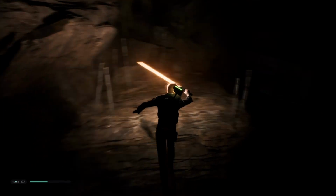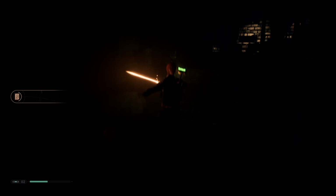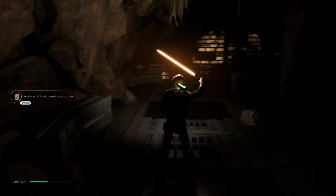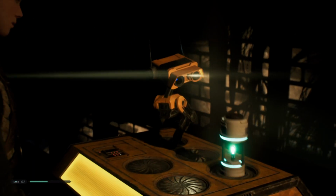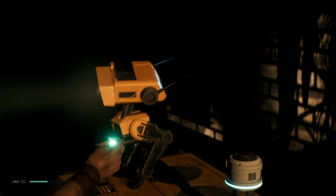Mother used this fabric to keep her child warm. They were on the run from something. Stim crate. Should be here. Wait, can he carry more? Thanks, BD-1.